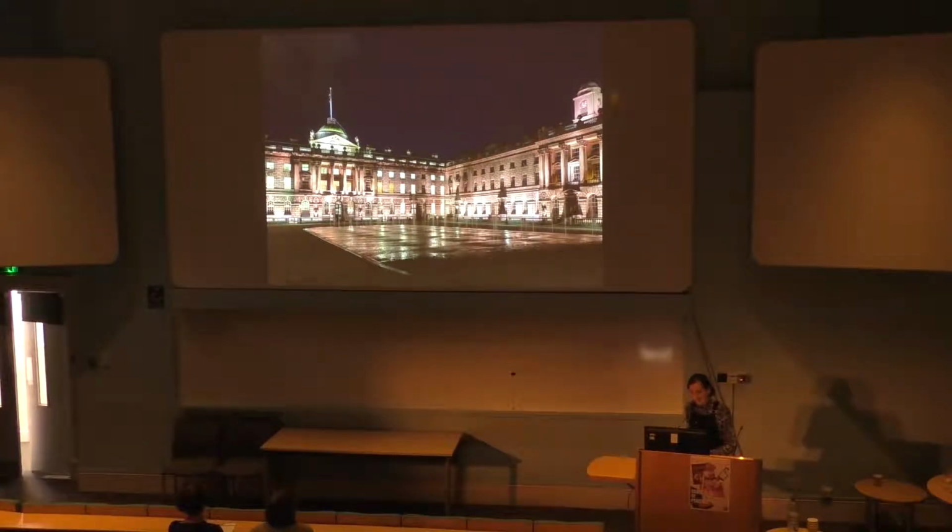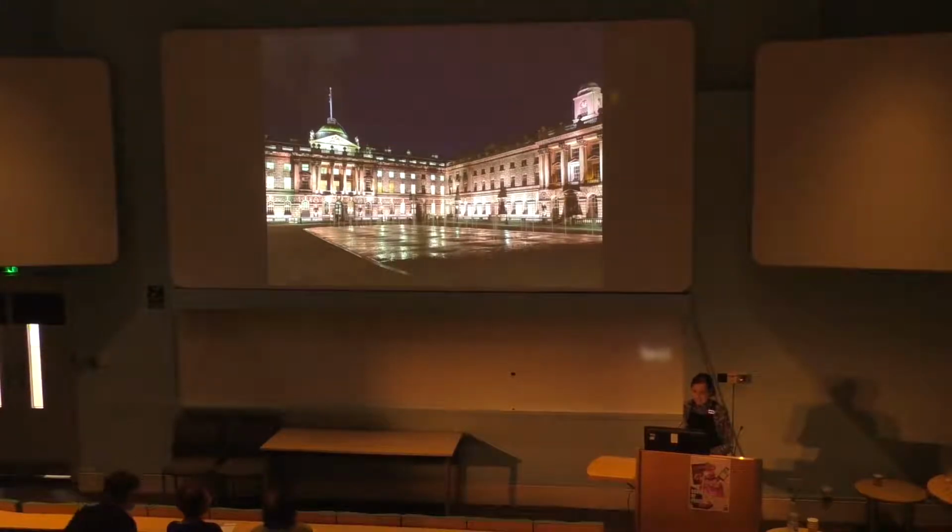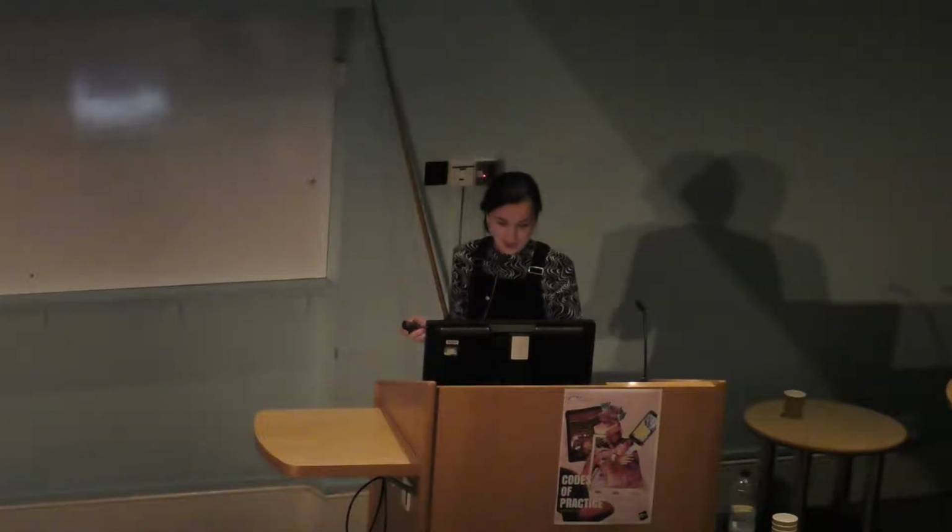And the background is, I work for Somerset House Trust, and we look after the building, and our role is to open it up for public benefit. So today it's an art centre that obviously has a huge public programme of exhibitions and events and talks and education programmes and all kinds of things. And it's also office space and studio space for about 2,500 artists, designers, makers, and people working within creative organisations.